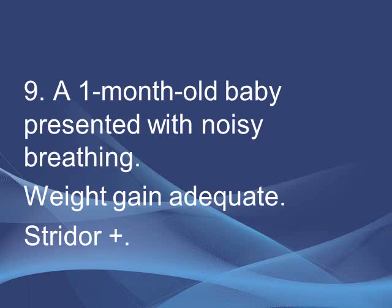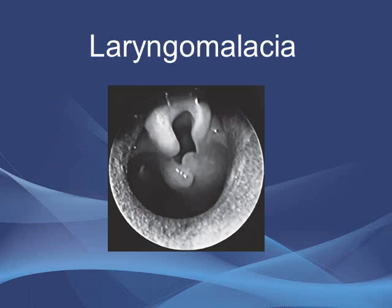1 month old baby presented with noisy breathing, weight gain was adequate, stridor present. Laryngomalacia.